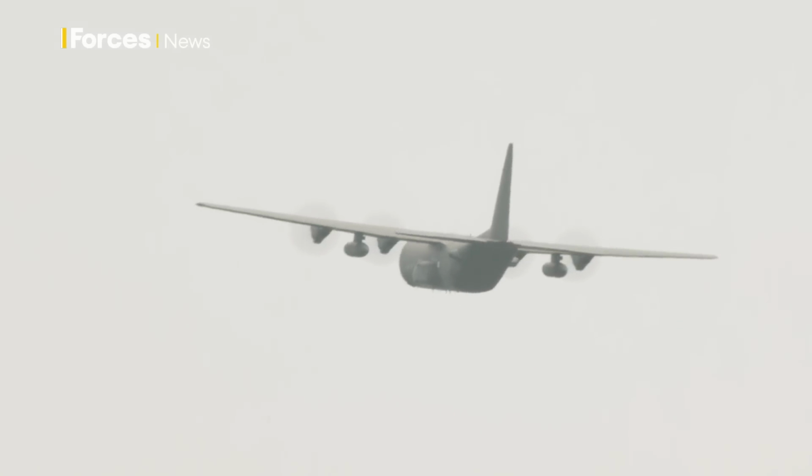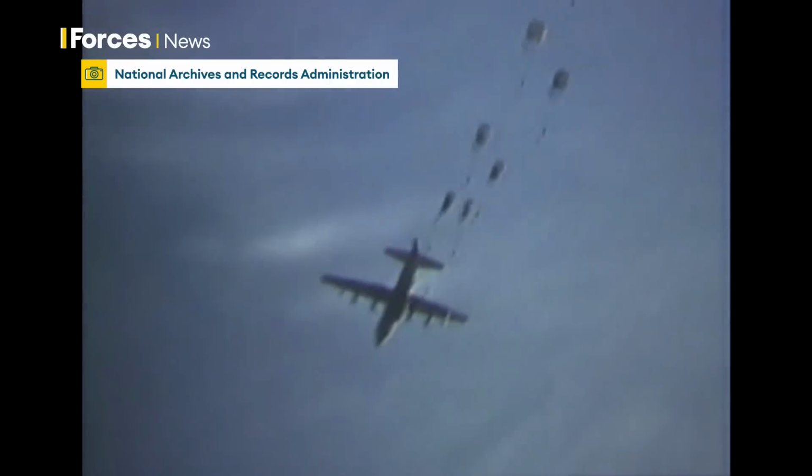The Herc's an amazing aeroplane. I would say that, wouldn't I? Awesome is a great word as well. But what it is, is a really rugged beast. But the Hercules aircraft didn't start off its life with the RAF.